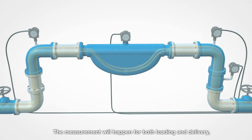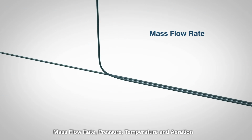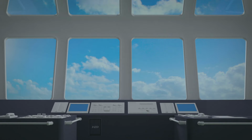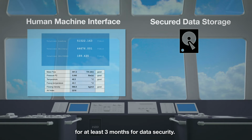The measurement will happen for both loading and delivery, thus reducing the uncertainty. Flow parameters such as mass flow rate, pressure, temperature, and aeration will be measured and be sent to the monitor. These data will then be stored and be traceable in a data logger for at least 3 months for data security.